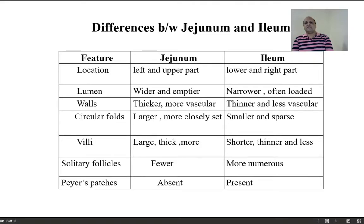And then you remember circular folds and villi. We have already talked about it initially also, that in the jejunum, the circular folds are larger and closely set, and the villi are large, thick, leaf-like, and more numerous, while in the ileum they are shorter, thinner, and less. The solitary lymphatic follicles are more in the ileum, and Peyer's patches are present here while they are absent in the jejunum.